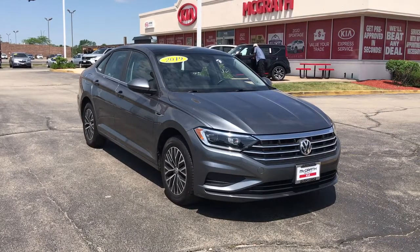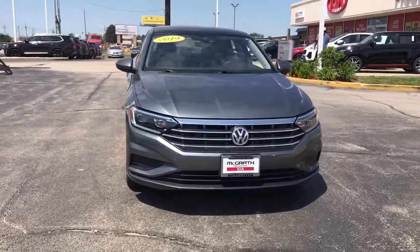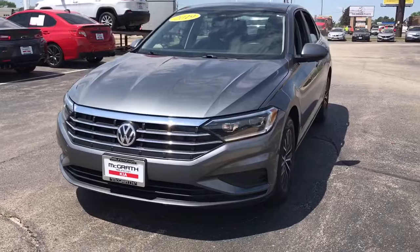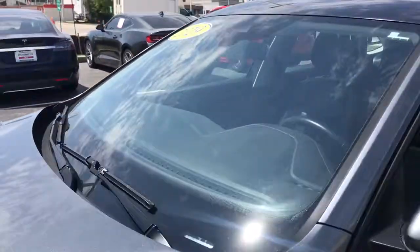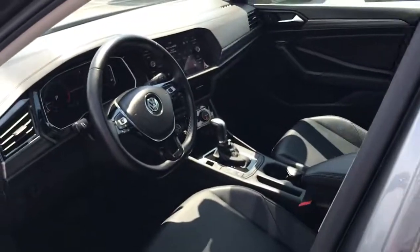Picture yourself in the 2019 Volkswagen Jetta. With less than 35,000 miles on the odometer, take a closer look at this Volkswagen Jetta, the compact sedan that's tastefully understated, practical, and fun to drive. Its impressive fuel efficiency, smooth ride, zesty performance, and numerous safety features make it ideal for families and commuters.